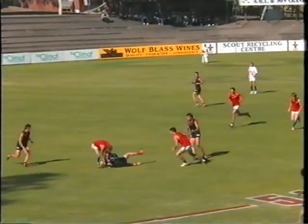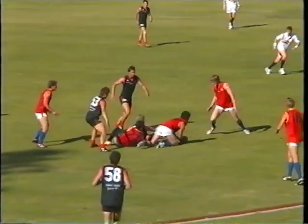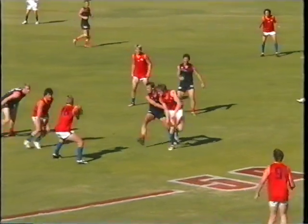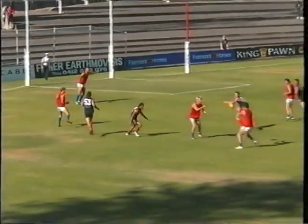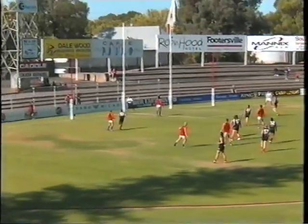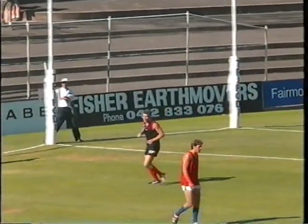A grubber of a kick. Not a bad idea under the circumstances to get inside 50. Players under a bit of pressure. Their handball out. Now they're going to break free. There's a chance now. Someone's going to have a shot for goal. No. Undecided. And hands back to Sugars. And here's a snap. Through for a minor score.